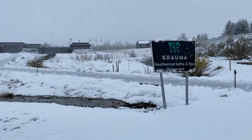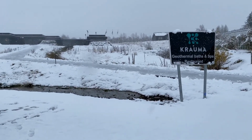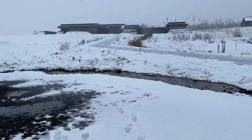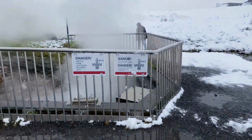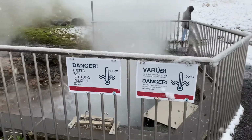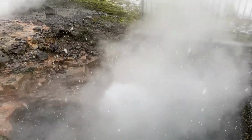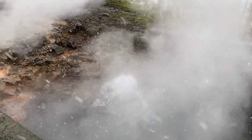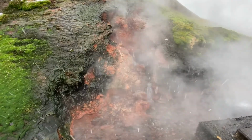Eventually, we made our first official stop, Deildartunguhver, which claims to be Europe's most powerful hot spring. This is also the location of the Krauma Natural Geothermal Baths and Spa. I did not have an opportunity to experience the spa on this pre-booked tour, but if you are exploring the site on your own, plan to spend a few hours enjoying the spa experience, which is cheaper and less crowded than Blue Lagoon and Sky Lagoon.